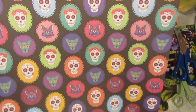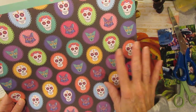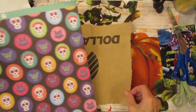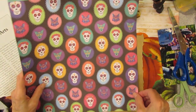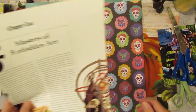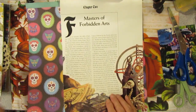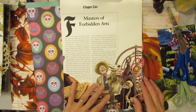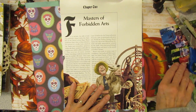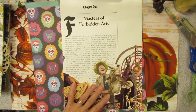And I love this, it's from my Day of the Dead pack. It's got some animals and some sugar skulls. I think I will cut this down, and this is going to be a very busy page, and put that on there, and maybe put Cousin Daryl in there, and then somewhere I will find a spot for me, or maybe my cute little possum.